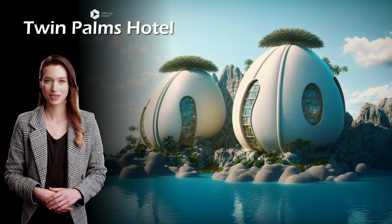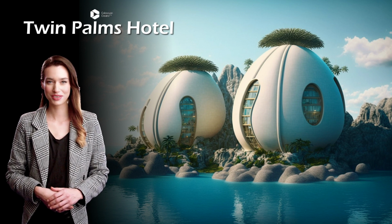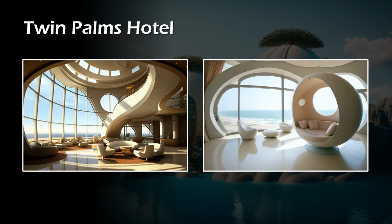This unusual-looking hotel consists of two palm-inspired, egg-shaped structures which are built into the rock face. The two are connected internally and the rooms are just as unusual.